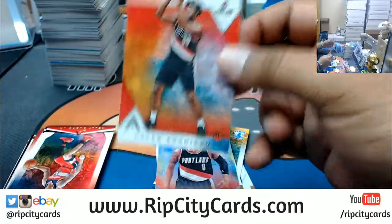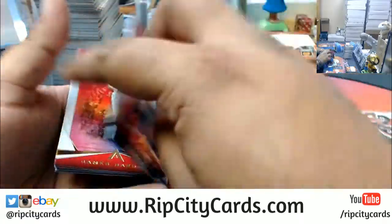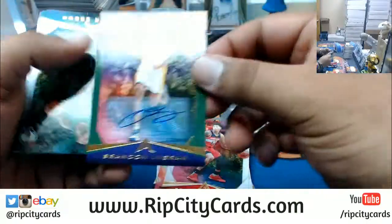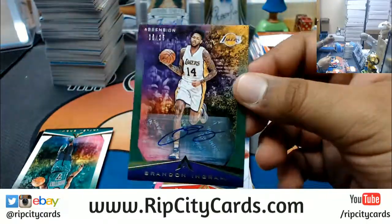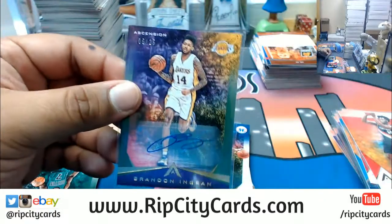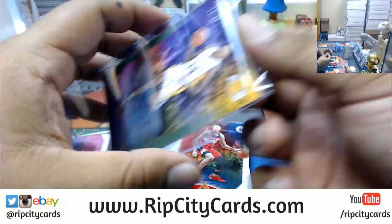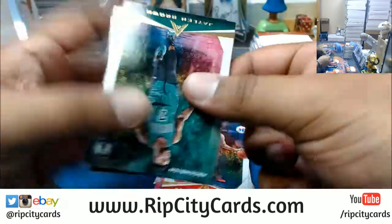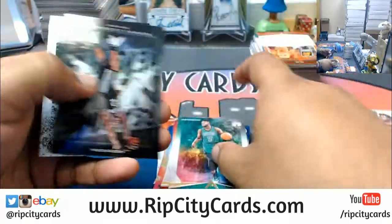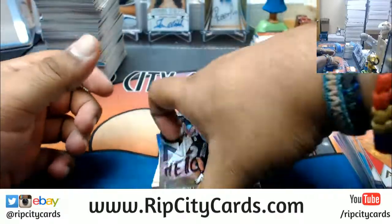Caleb Swanigan, Blazers, rookie. Nice. A Brandon Ingram 5/25 for the Lakers. That's a really good card. Don't sleep on this kid. Kid's going to be a beast. That's a sick card. What else? What else? What else? These are backwards here. All right.